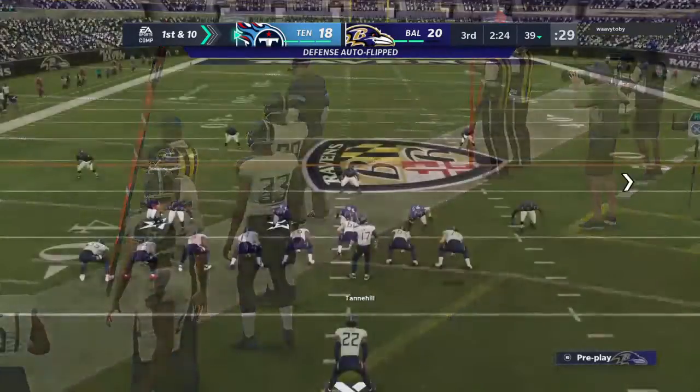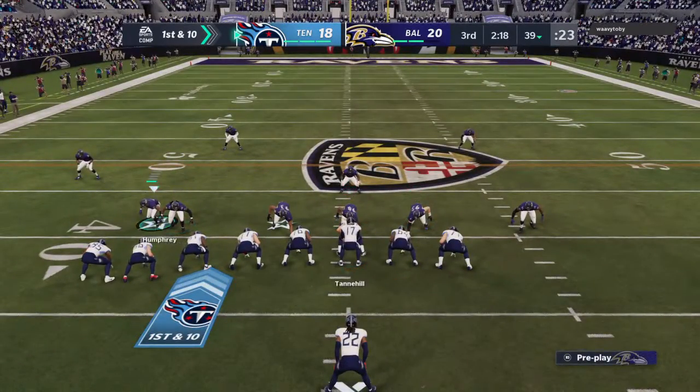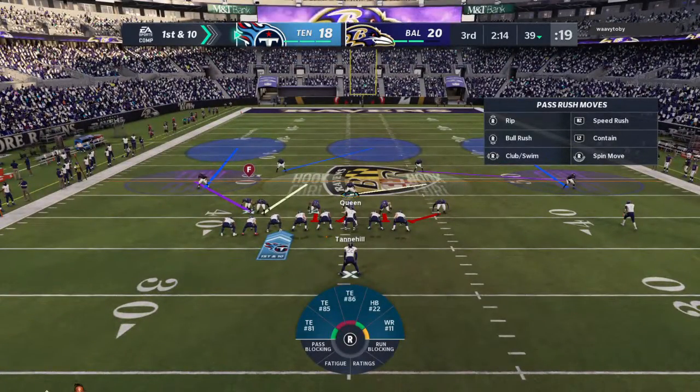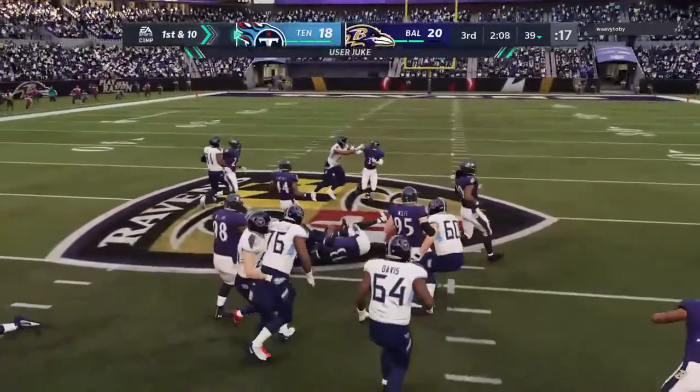As soon as he caught that toss and looked upfield, you could tell they had a big numbers advantage blocking-wise. They certainly did, which means oftentimes your safety will be unblocked. That means he's got to play it from what they call inside out. Don't let the running back cut back across your face. Keep him pinned to the sideline and go make the tackle.